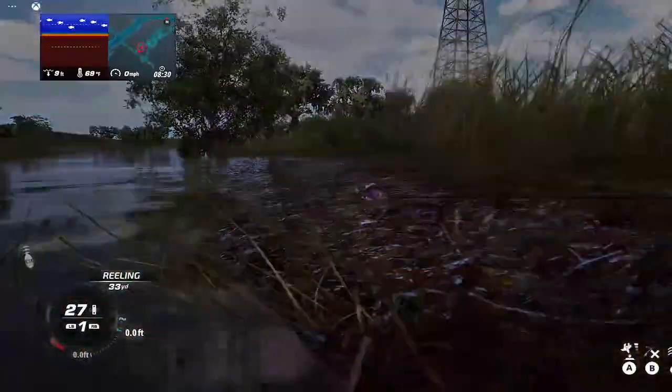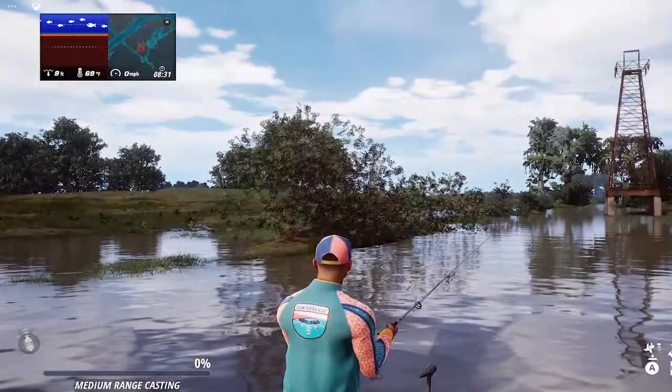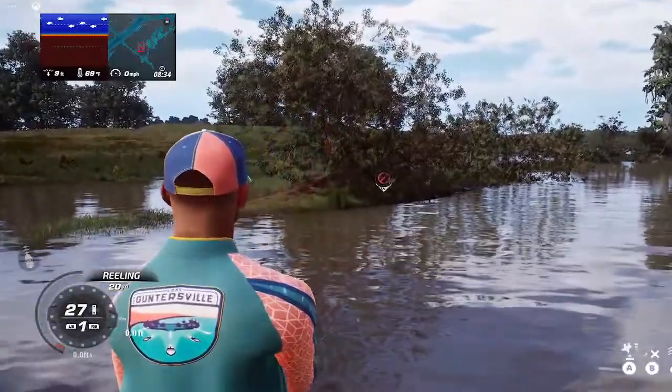Right in the bushes again. All right, I'm going to switch to medium range casts. Maybe sitting right on top of them. Maybe I can get this one all the way in. Right in the bushes again.